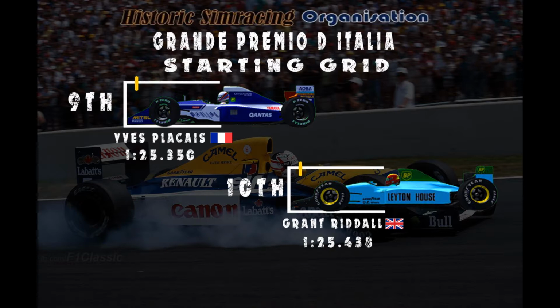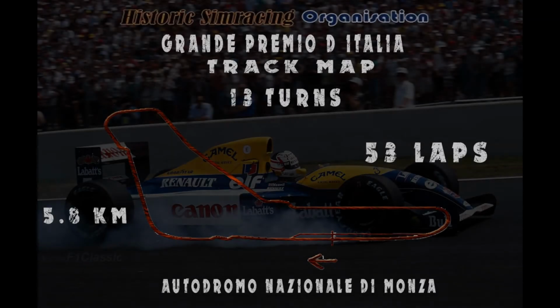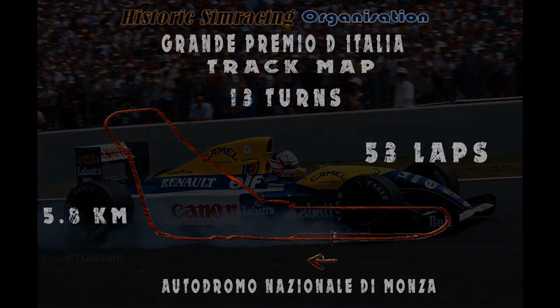And now let's look at the circuit. The track that will be driven on is the Autodromo Nazionale di Monza. 5.8 kilometers, 13 turns, 53 laps or 2 hours, whichever comes first, is the race distance. We managed to go all 53 laps in a bit more than 1.5 hours. So let's have a look at how the race went.